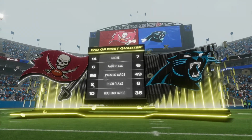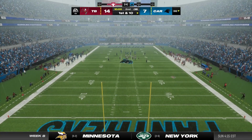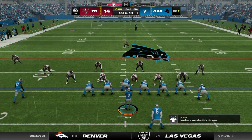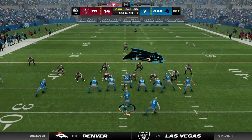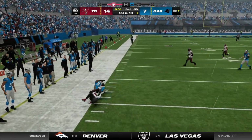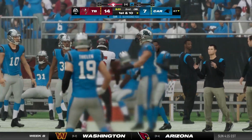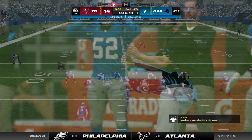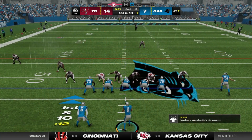We've got a score: Tampa Bay 14, Carolina 7, as Tampa Bay looks for their first win on the season. Carolina played spoiler to the undefeated Saints last week. Can Tampa Bay get their first win against a team that handed New Orleans their first loss? As that is passed out to the left side to Elias Quintana for the first down, his first grab of the day, their rookie tight end.